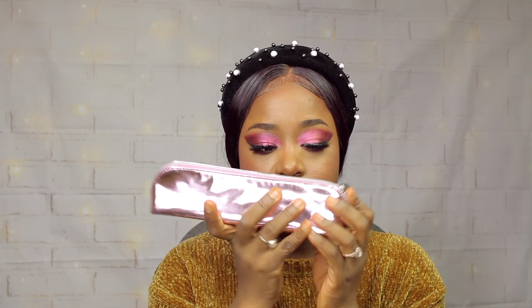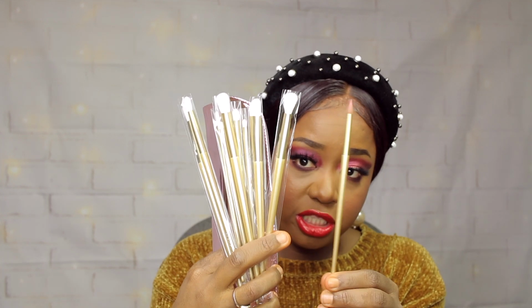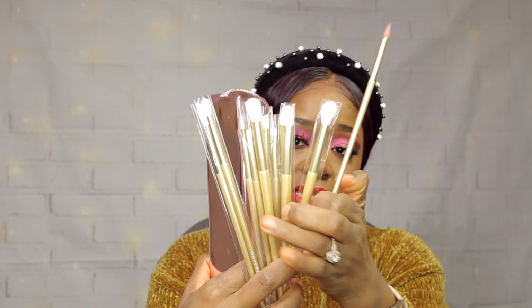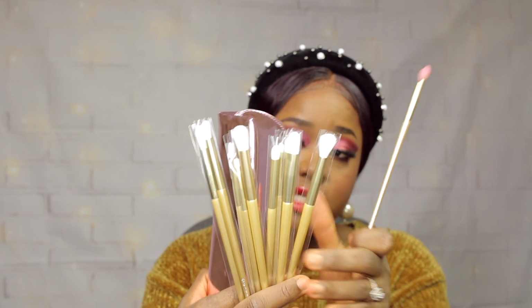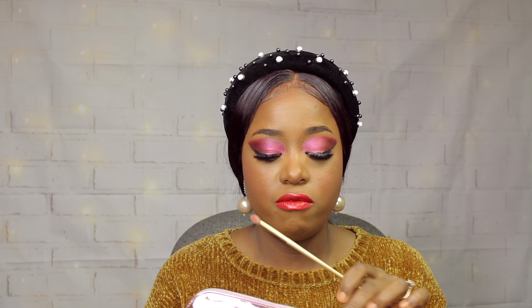Now, I picked up these Morphe brushes. This brush set retails for $29. It comes with the bag, and there are 10 brushes in there. I used one of the brushes today when I was doing my makeup, but there are 10 of them in there for $29. However, Ulta was having 50% off of these, and I got this for $11.60.